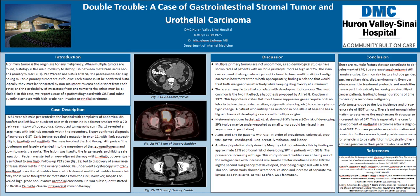There are multiple factors that can contribute to development of SPT, but the exact mechanisms still remain elusive. Common risk factors include gender, age, hereditary risk, diet, and environment. Even advancement in treatment protocols and modalities have a part in increasing lifespans of cancer patients. This leads to more time to develop a secondary malignancy.